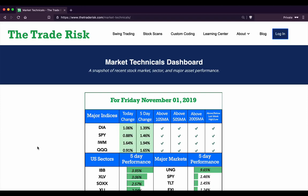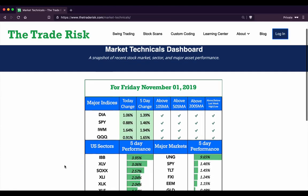It was a strong week for equities, major indices all finishing higher to close out the week on their highs. S&P all the way down to the Qs, IWM, Dow, all finished up about 1% or greater here on Friday. And you can see the 5-day change numbers all firmly in green territory, about 1.5% on average. We are above all of the key simple moving averages in the major indices. We're above last week's highs, and we're getting a lot of new all-time high closes right now.